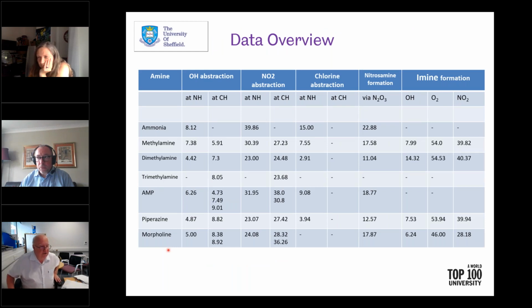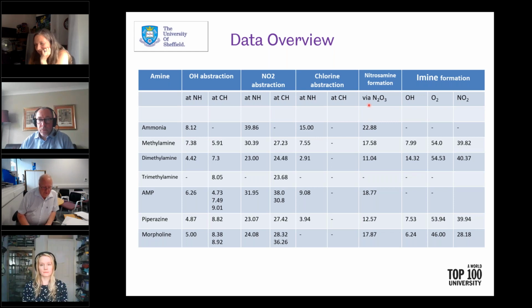This table is summarizing, I'm not going to go into detail about every number, it's just there for record. It's summarizing the data for all of the major species investigated, the OH abstractions, NO abstractions, chlorine abstractions, the nitrosamine and imine formations from the various amines investigated so far.